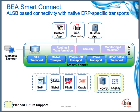So as I said, I wanted to give you about a 10-minute quick overview of the revolutionary approach that BEA is taking to ERP connectivity and packaged applications called BEA SmartConnect.